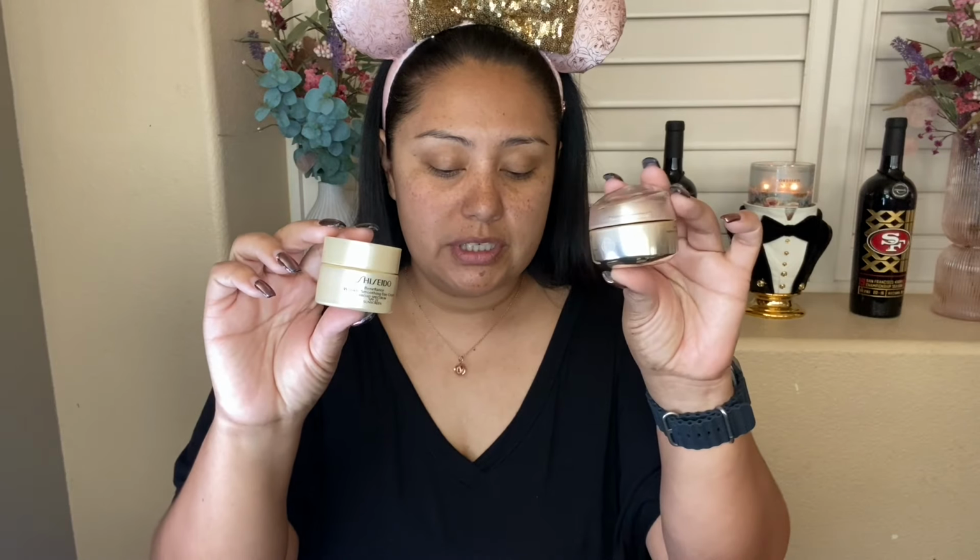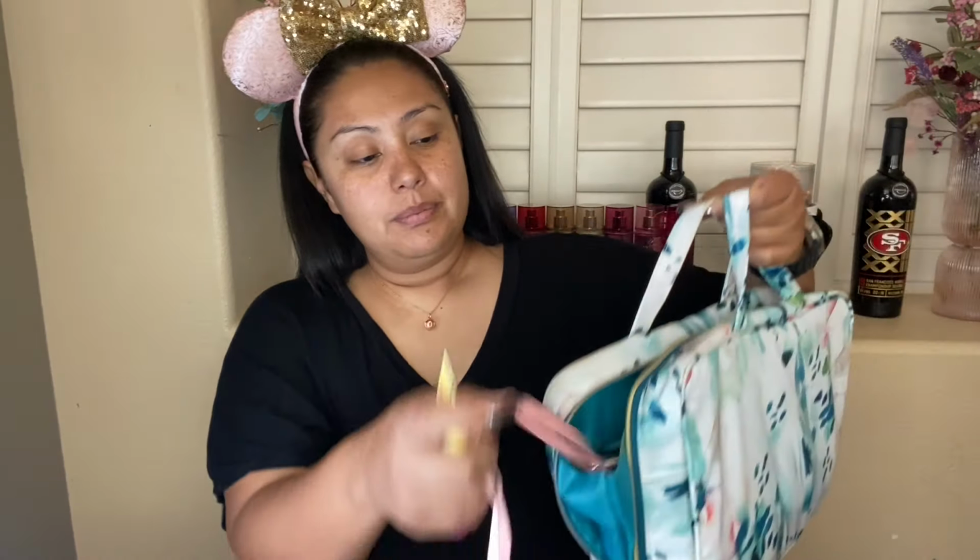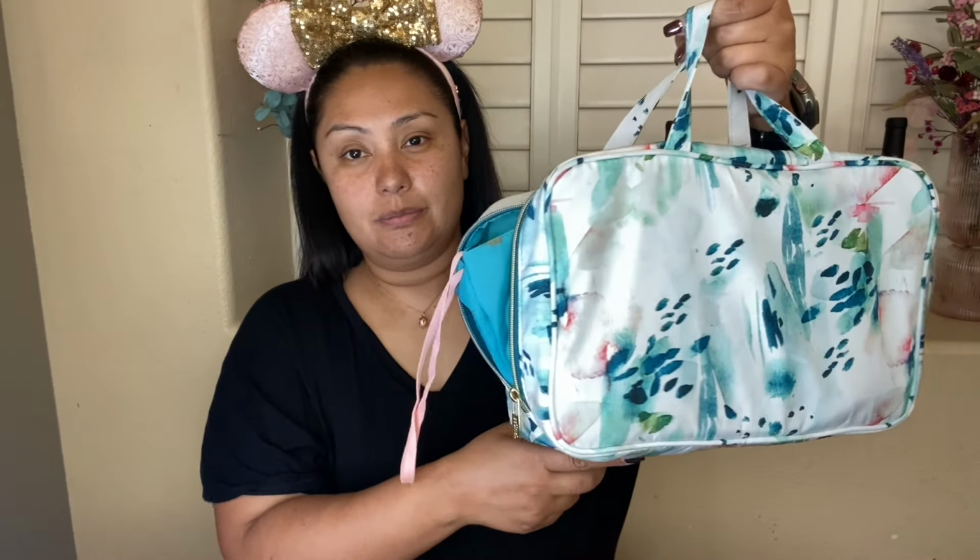I've also been using a lot of my primer, the one that has SPF, which I have right here. I keep a lot of my makeup in this bag. I keep a lot of my everyday makeup in this bag. This is a little fan that I use to dry my moisturizer and basically to make sure that it's fully on. And when I put on my foundation, and even after foundation, I just do that.